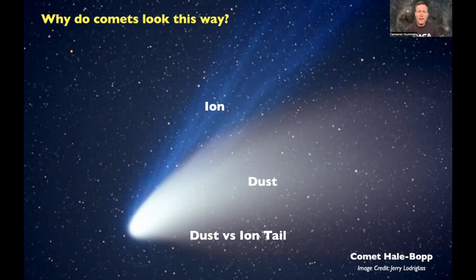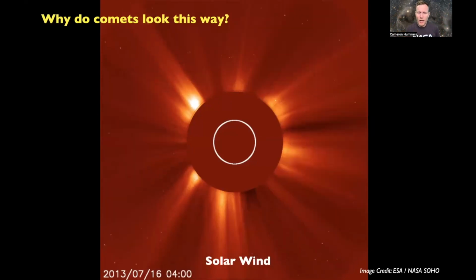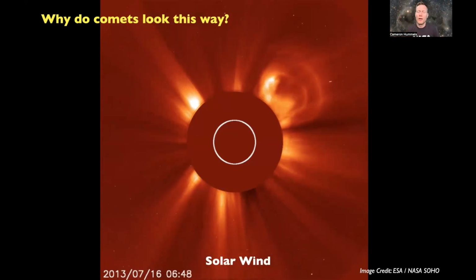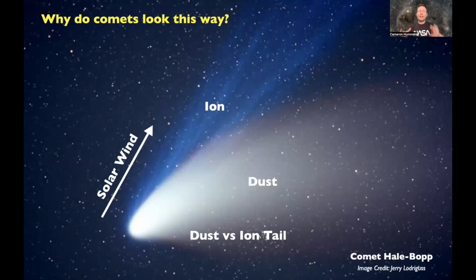And what's important about that is, usually when we think of the sun, we just think of it shining, but it also has something called the solar wind. There's material coming off the surface of the sun constantly. This is a video taken with the NASA SOHO satellite staring at the sun, which is blocked out in the center, and you can see this material flowing off the surface of the sun. Now, that solar wind is charged particles, and it drags with it a magnetic field. And so when it comes past the comet, it drags those ions, those charged gas particles, directly outward from its position away from the sun. And so you get this very distinctive two component tail.